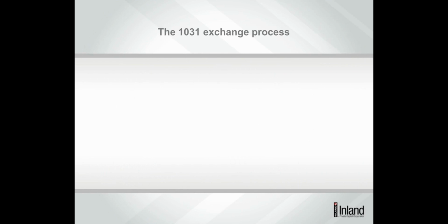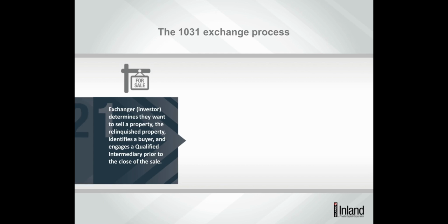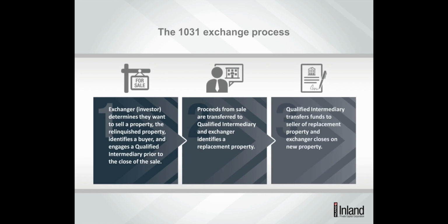Here's how a typical 1031 exchange transaction is executed. The exchanger determines they want to sell a property, known as the relinquished property. Once the buyer of the relinquished property is identified, the exchanger goes under contract, which specifies the sale may be structured as a 1031 exchange. The exchanger engages a qualified intermediary, or QI, to escrow the proceeds because the exchanger cannot take receipt of any funds in order to execute a successful tax-deferred transaction, and a replacement property is identified. The QI holds the funds until a like-kind replacement property is identified and uses the funds to purchase the replacement property on behalf of the exchanger.